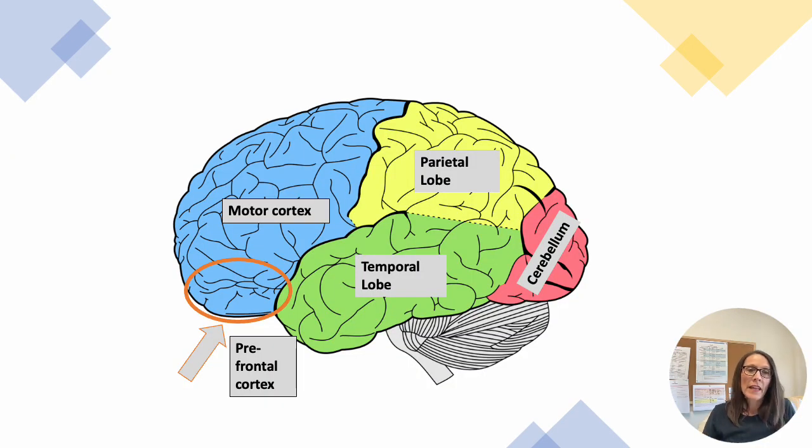So here in this image, I have circled the area of the frontal cortex, which is called the prefrontal cortex. And this is just a small section. It's right above your eyes. And having a prefrontal cortex is one of the things that sets us apart from the animal kingdom. The prefrontal cortex is the most recent area of the human brain to evolve.